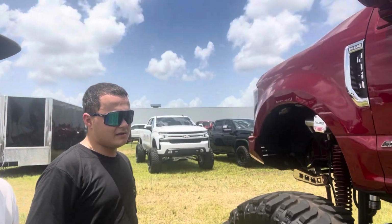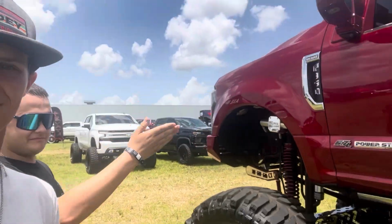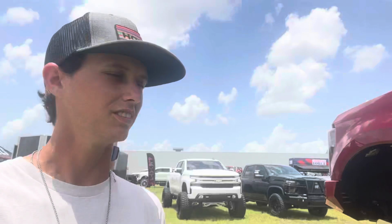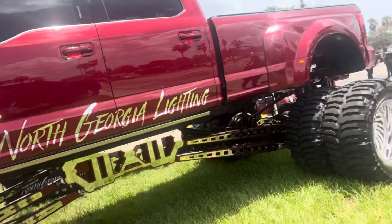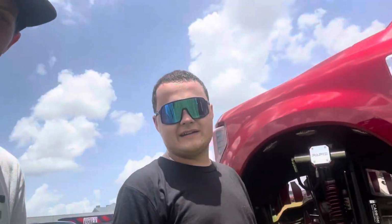All right, Danny, what do you think? If money was no option, you had to build the biggest thing in the world. Here you go. King Ranch, dually, boggers. It's absurd, that's for sure. He's got a dually wheels, but I'm not a big dually guy. It's too wide. I don't know. I like the wide.